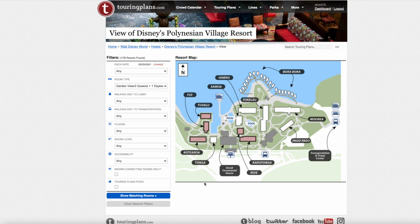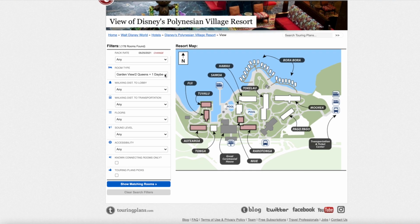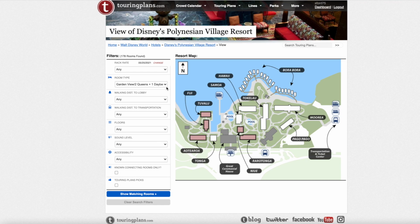Okay, so we're going to start with the standard view category. Just like many of the other deluxe resorts, there is not a special category for king bed. Some of the rooms do offer 2 queen beds or 1 king bed and then a day bed. Touring Plans does have it broken down with both, but you cannot book a king bed category. So I'm going to be going over both just so you can have an idea. But just remember that if you are requesting a king bed, it is not guaranteed. It's not a bookable category.